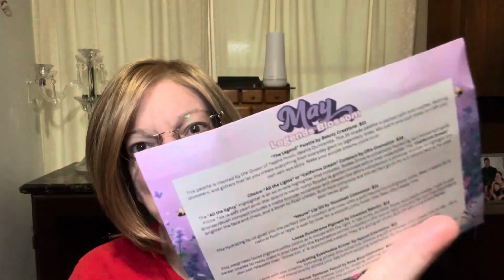I think it's in a bag because the palette looks like it's too big for the box. So anyway, I've already peeked, but I'm going to share with you what is in it. First off, let's see, we got a card in here somewhere. Yep, here's the card. Legends Blossom is the theme. Let's dive in this bag and see what's in it.